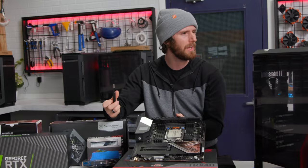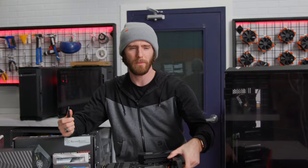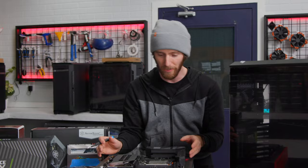128. I don't know if this one has 128. I think that might only be Threadripper Pro. Oh, that might be 96. Yeah, I can't remember. 96? I don't know. Nicholas is going to look it up because I can't be bothered to remember how many lanes every CPU has. I'm sorry.